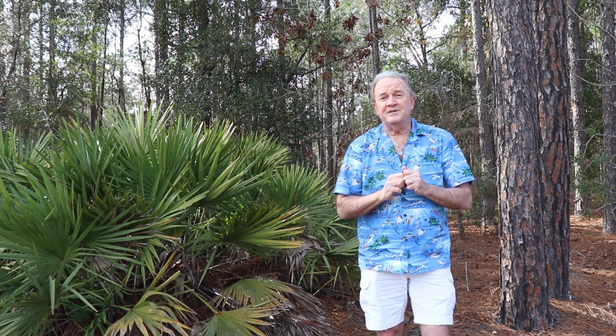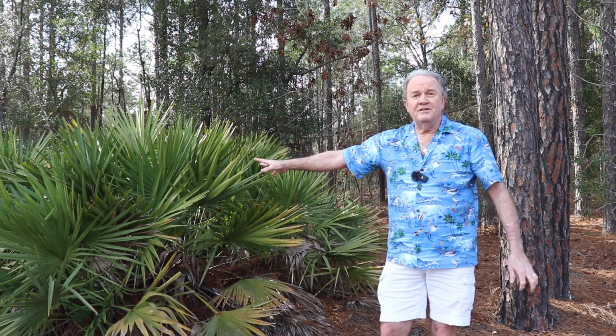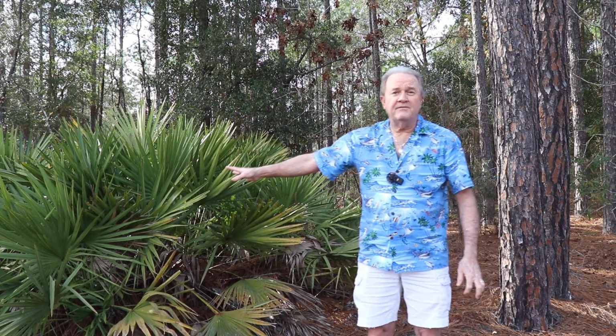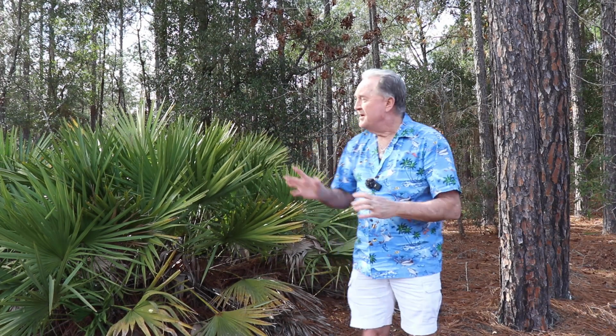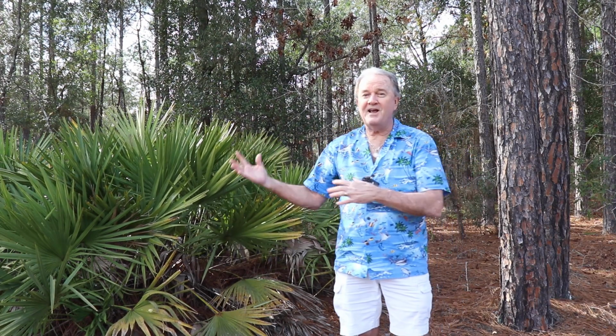Now, one of the beautiful things that I love about this property is these palmettos that are here. They're native Florida palmettos, and this one here is a pretty large one. It takes a long time for them to grow, and there are some smaller ones throughout, but to have something like this right out front is fantastic. But there's a lot more to this property than this palmetto.